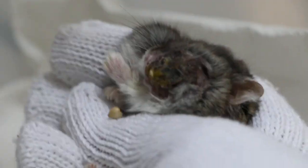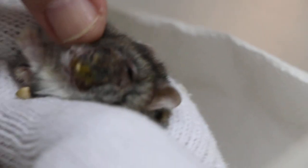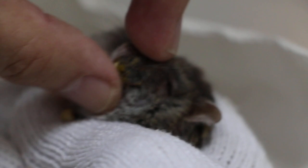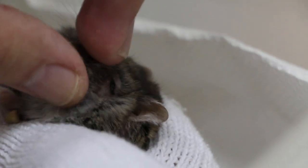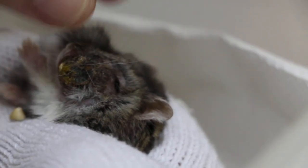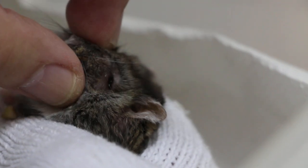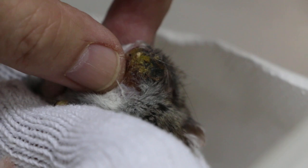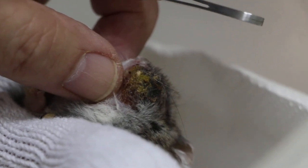Do you put an e-collar on him? No, I cannot. I don't know how difficult it is, hamsters are difficult. Yeah, it's a hardened lump now. It was hard also as of the first of January, but it was very small. And then it just spread.